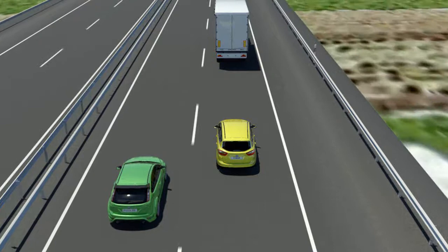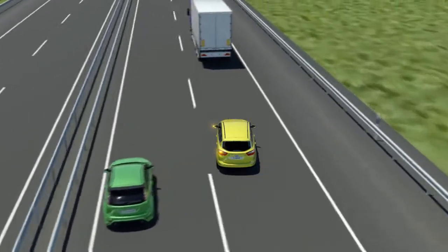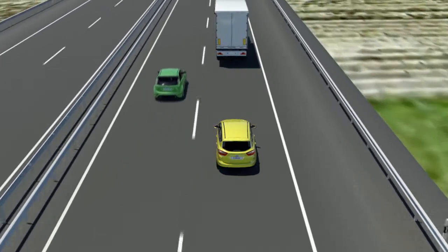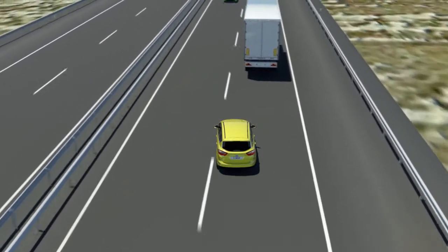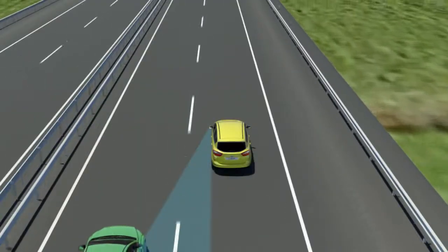All of a sudden, another vehicle emerges, virtually out of the blue. In the last moment, you manage to avoid a collision thanks to quick counter-steering. However, this is unfortunately not always the case.